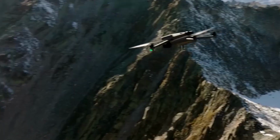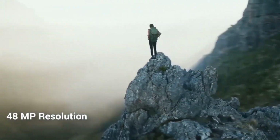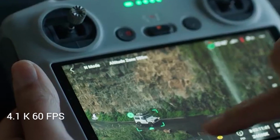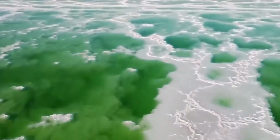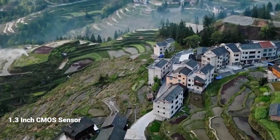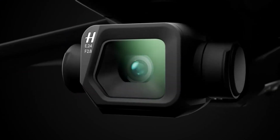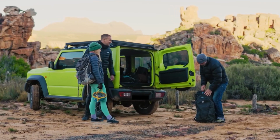Remote controller. The remote controller for the DJI Mini 4 Pro is expected to be similar to the one that comes with the DJI Mavic Air 2. The controller may have a built-in display screen that would allow users to view live footage from the drone without needing to use a smartphone or tablet. It may also have a longer range than the DJI Mavic Mini, which would allow users to fly the drone farther away from the controller.